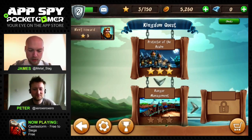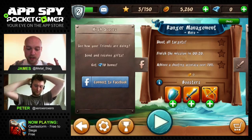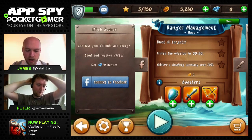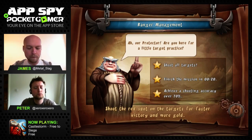Let's go to Ranger Management. This is a new mission. So I've got some options: shoot all targets, finish the mission in under 20 seconds, and achieve a shooting accuracy of 70%. That's what I've got to do in order to get all three stars in this mission. Now let's give it a try and see what a standard game is like.